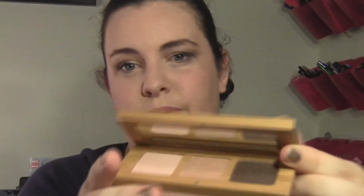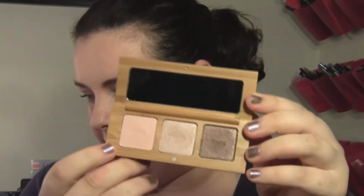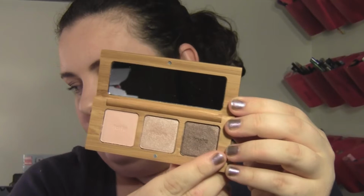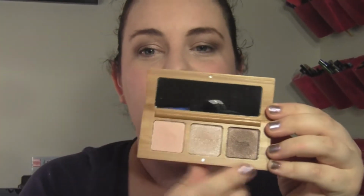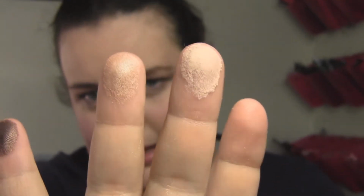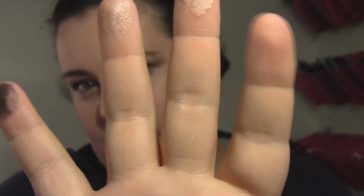And the last thing is the eyeshadow palette in the cute little Tarte packaging. The colors are Shimmering Light Pink, Shimmering Sand, and Shimmering Cocoa. This one is Shimmering Cocoa over here. And these are the Amazonian clay eyeshadows, which again, like I've told you, are definitely a different formulation. They're definitely drier, so it takes a little bit of getting used to, but this is a really nice shimmery pink color, and then the shimmering sand color, and then the cocoa color right over here.